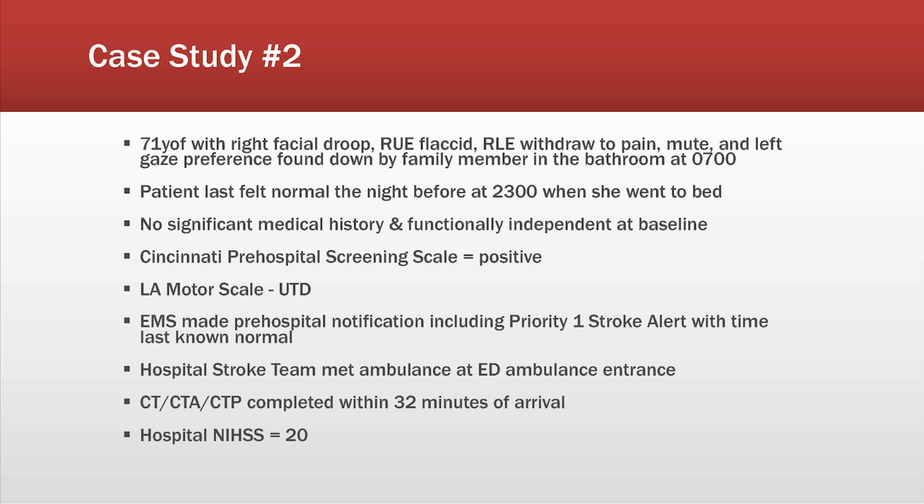They weren't able to determine a LAMS score, and this is something we wanted to definitely mention to you all, is that you can always perform a LAMS score, because just because someone cannot perform it doesn't mean it's not going to give you a specific value. It's just that it might be higher than you would expect, and that's actually a good thing.